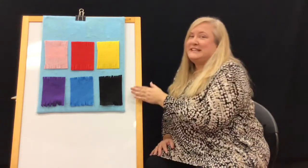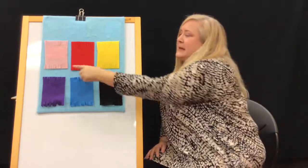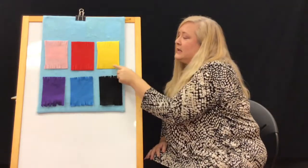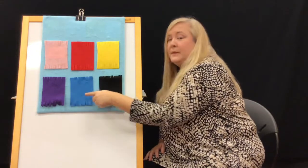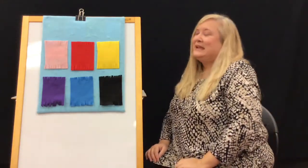Let's play a game with our sight words. This game is called Kitty Cat, Where Are You? We have six rugs on the board, all different colors. Let's go over our colors. Pink, red, yellow, purple, blue, and black. Which one is Kitty Cat hiding under?